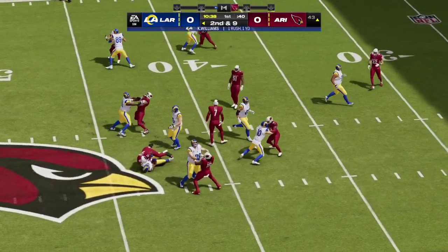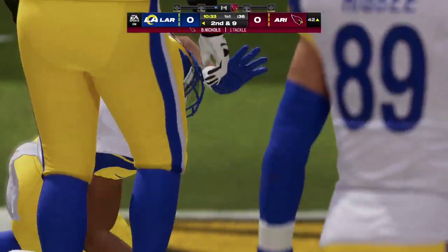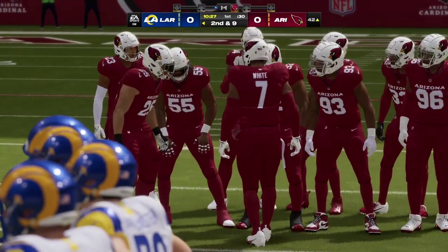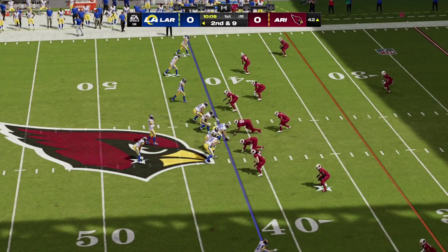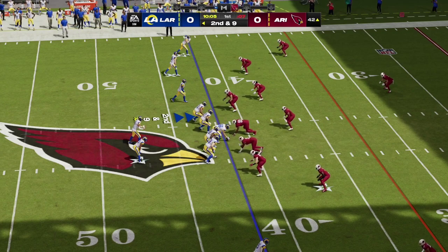They'll run it for the first time with Williams. And he'll be brought down at about the 42. Credit him with a one-yard gain there to make it second and nine. Well, sometimes you just have to give credit to the defense. Great job there at the point of attack, holding up. They won their battles at the line of scrimmage, left him no space to try and run. Really nice job swarming to the ball carrier.